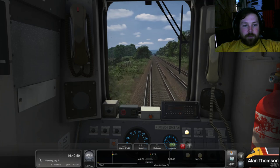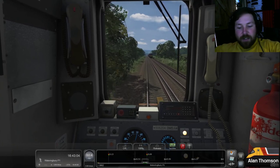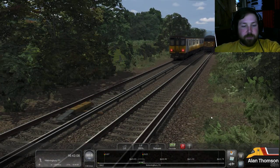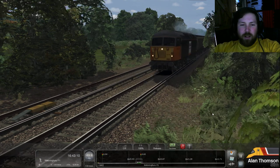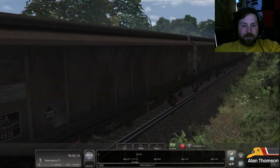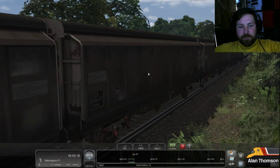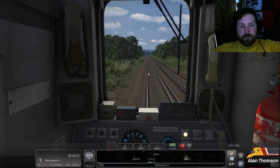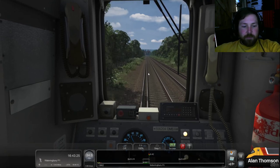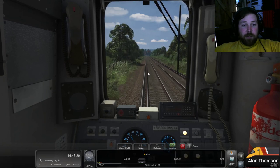Ooh. I spy a 56. Hot and load haul as well. Nice. I forgot I wasn't doing like 70 mile an hour.